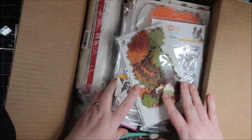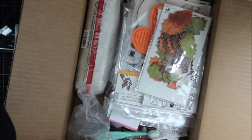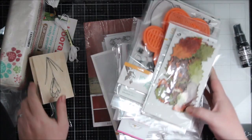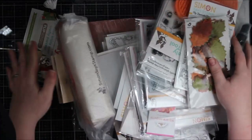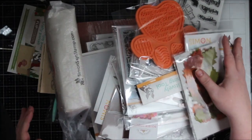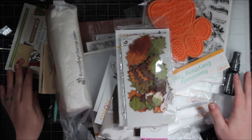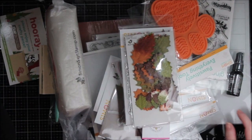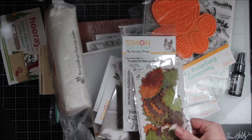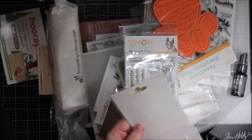My box was jam-packed full. It's thick with stuff. I was very excited, so I pulled it all out and dumped it on my desk, and see, there's so much. It's piled so high. There are so many items. I didn't actually count how many items, and I will. I'll count and I'll put it up on the screen how many actual items there were.